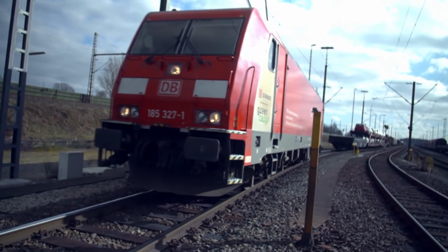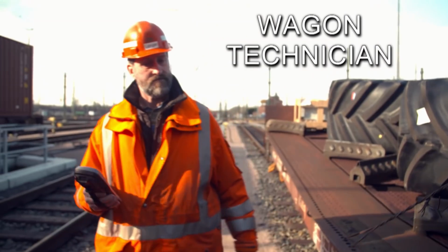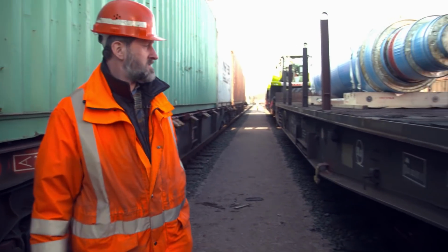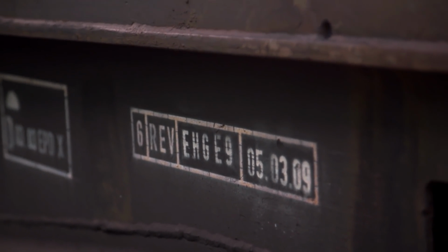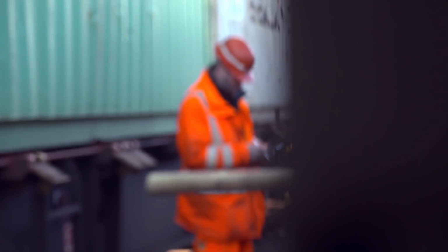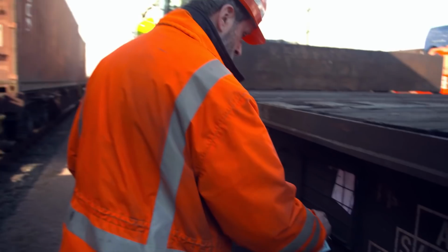Train number 44727 is almost finished. Pulled by this locomotive, it is scheduled to leave for Scandinavia in 1 hour. The final check by the so-called wagon technician is the last remaining step before departure, and Holger Lang has found something. This wagon's up for inspection. You can see here, it was last checked on the 5th of March 2009. The wagons are all inspected, wearing parts are replaced. It's like a minor roadworthiness test. This wagon can make one last trip, then it has to go into the repair workshop.